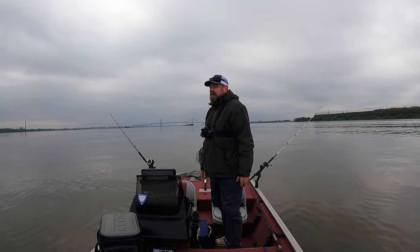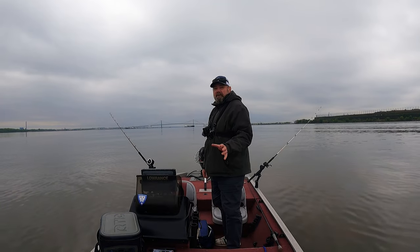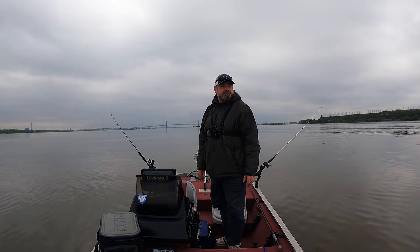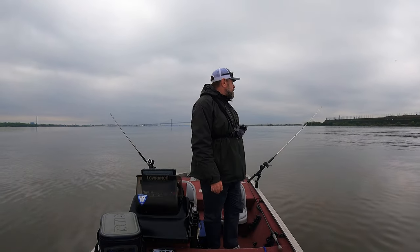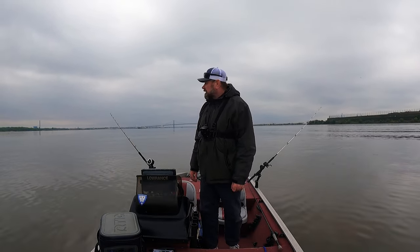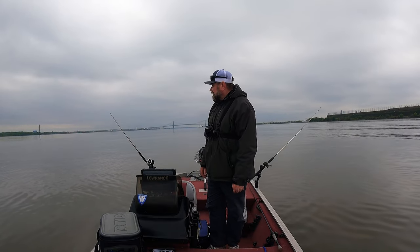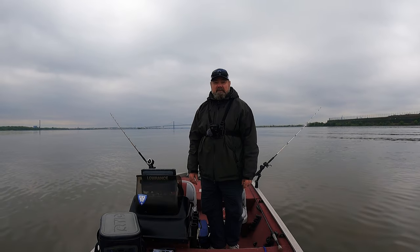The weather is beautiful, overcast. It's gonna be all day, light wind. So everything works out well so far, but we'll see how the bite goes. Hopefully we'll hook up into something today.